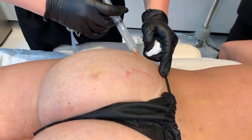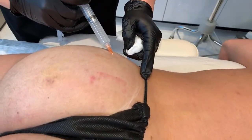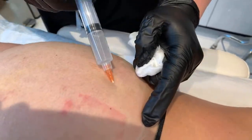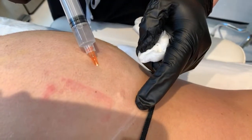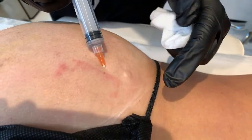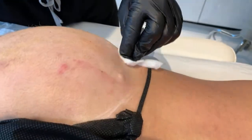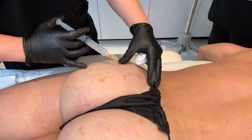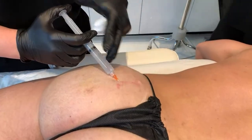The more of it you do, the more building you're going to get. So obviously it's the same with exercise. We want to exercise, and then from there, we keep building. And so you see, we push this in at different heights. The more vials you do, the more you're going to get. So he's doing a pretty good amount.